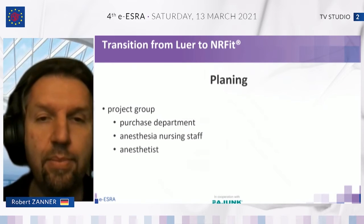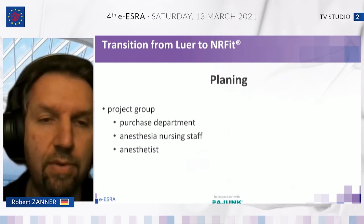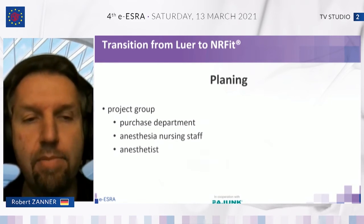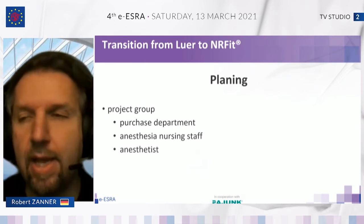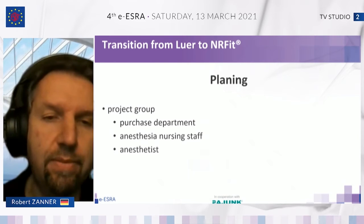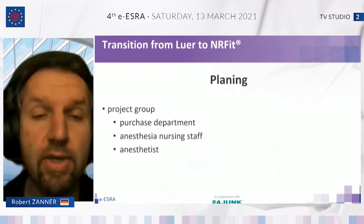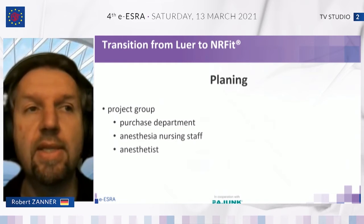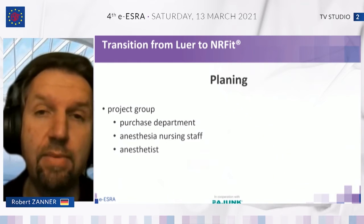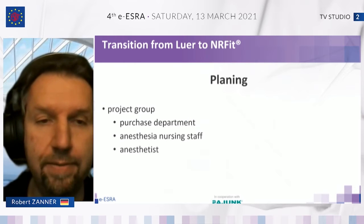We set up a project group. It consisted of 2 members of our purchase department, a member of the anesthesia nursing staff, and an anesthetist, which was me. We were always supported by our Pajunk sales rep, who already had experience with the transition to NRFit from an Austrian hospital. So we got some input there, which was very helpful in the planning phase. And so we always had close contact.